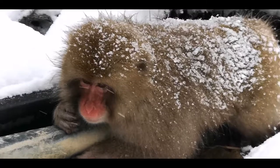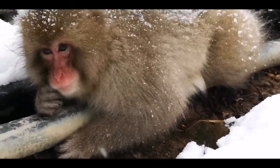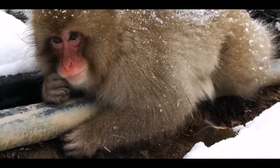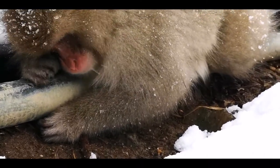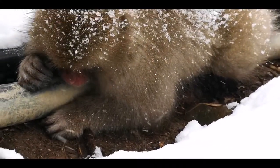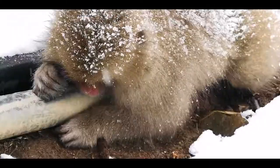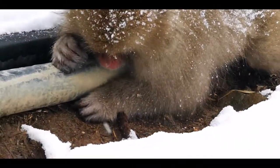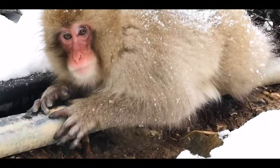See, he is turning his body on all the angles on this pipe to warm himself up. Even the face. Yes, putting the face to the pipe to get some warmth. Actually, probably it's one of the best places to be right now in this cold. Minus 17, right? Yeah, about minus 17.